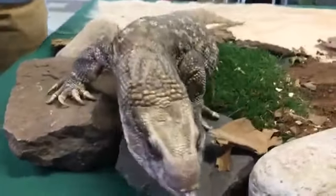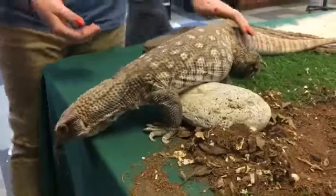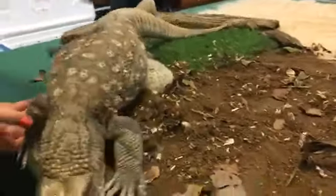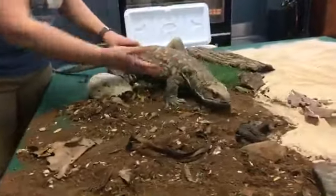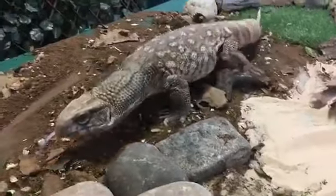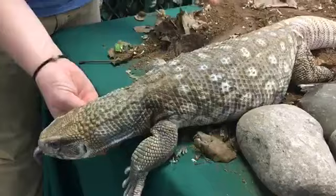Good question. Lachlan would like to know, what time does he sleep? Good question. Rodney is usually going to be active during the day. However, he does enjoy taking naps. So in his enclosure, he has a nice big heat lamp to make it seem like it's the African sun. And Rodney really enjoys napping underneath that. But most of the time, he's active during the day. They are diurnal animals.